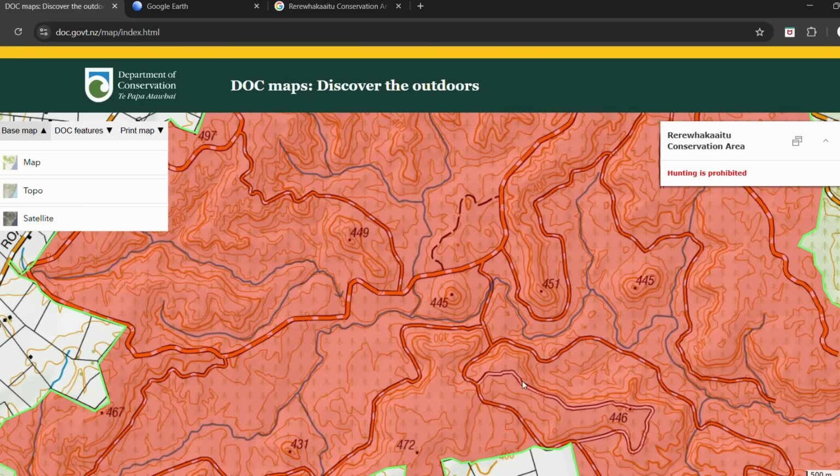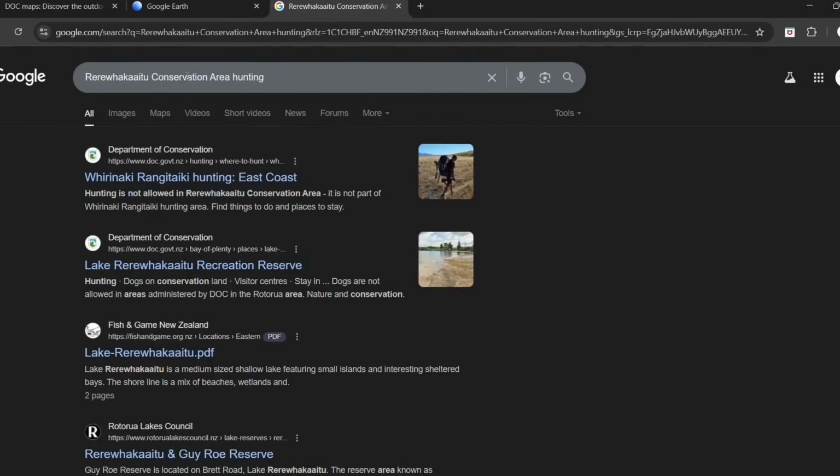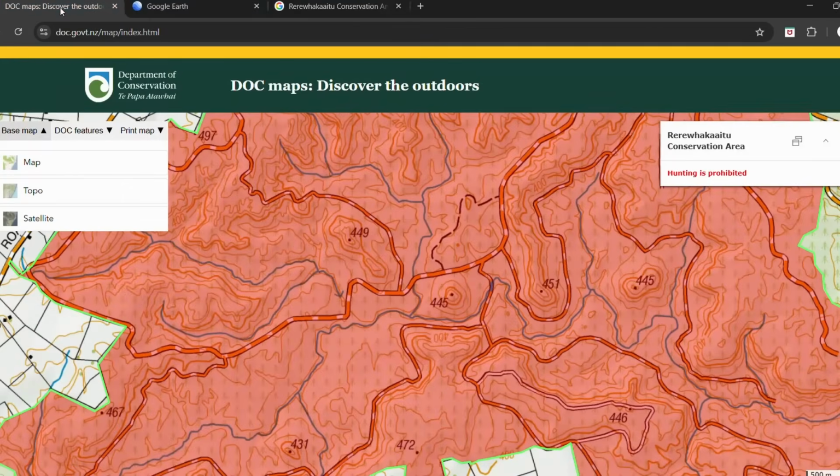The next thing I do is open up a third tab, and I literally just Google the general area, maybe the road to get in or something like that, and I just Google the name plus hunting. Obviously nothing's going to pop up here because this is a restricted hunting area and no one's talking about it. But more often than not, there will be some old NZ Hunting Forum post about someone asking, oh yeah, what's the go here?